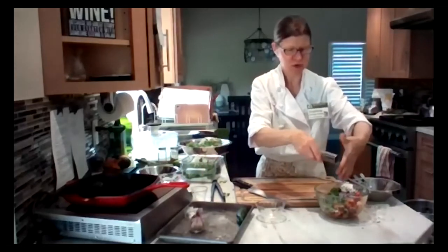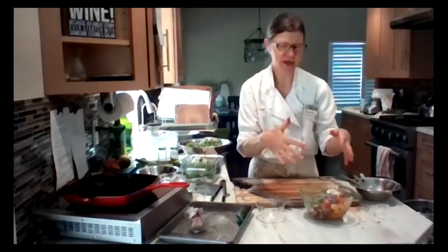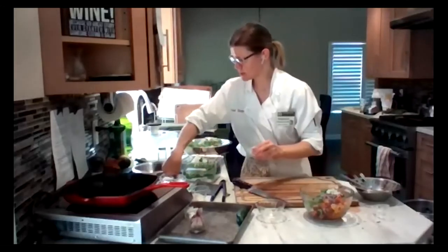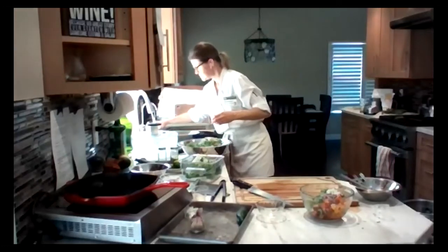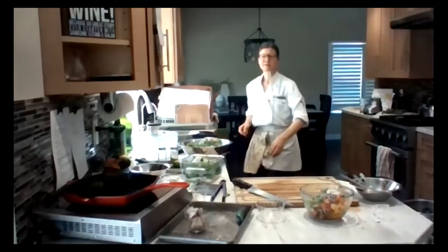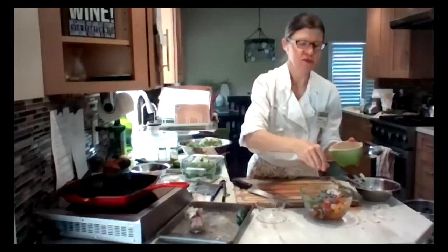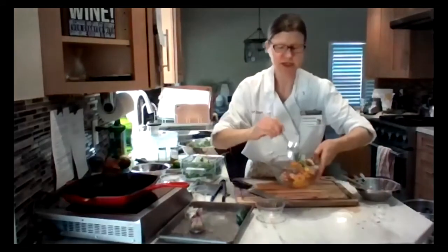This should hold in your fridge for at least 3 or 4 days. The tomatoes will release a little more liquid, which is just what they do. Actually, I'm going to grab a different spoon here. Mix this up. And we did have some salt already on the tomatoes, so you'll need to taste this once you start mixing.